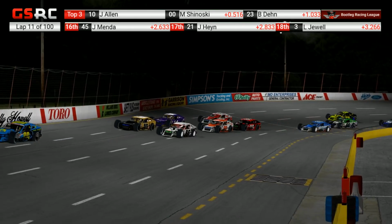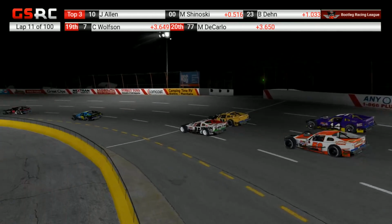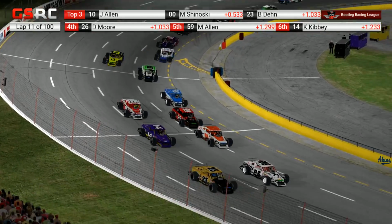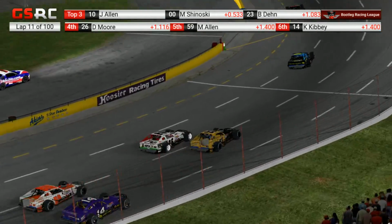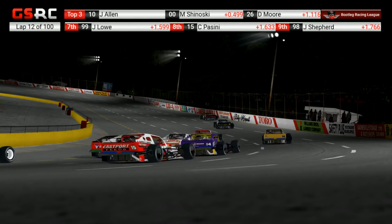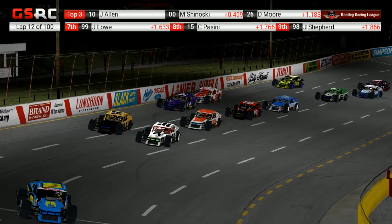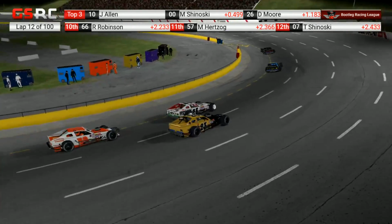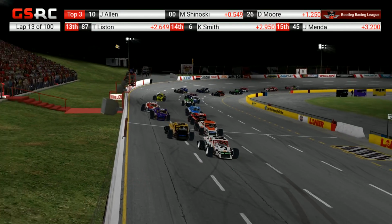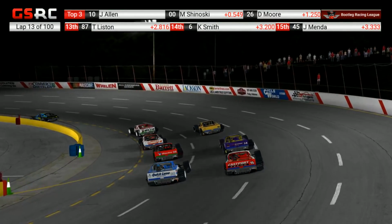Justin Allen stepping away. Got the clean air up there. Nobody to battle with. It's Matt Shinosky starting to close that gap just a little bit. Matt has finally cleared that battle behind him, but it is intense. Donnie Moore, Brian Dean fighting, trading a little Nerf bar action there, side by side. Dean not giving this battle up. He wants the spot. He's got no choice.